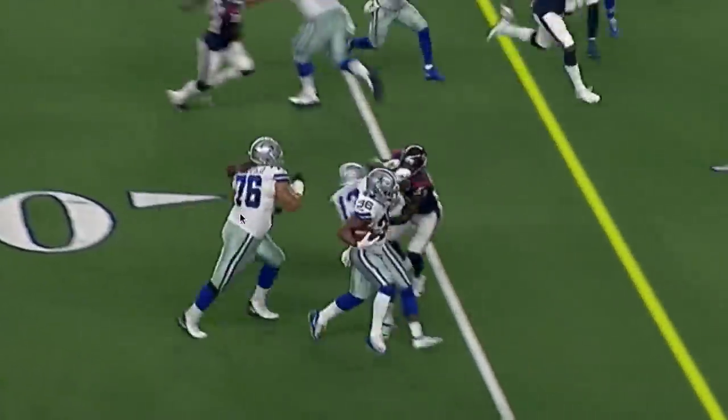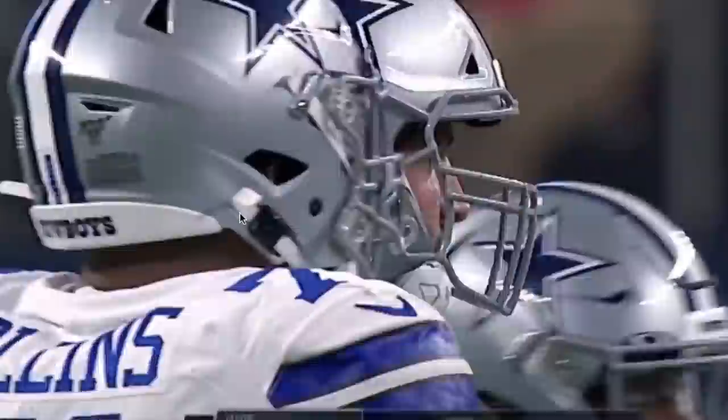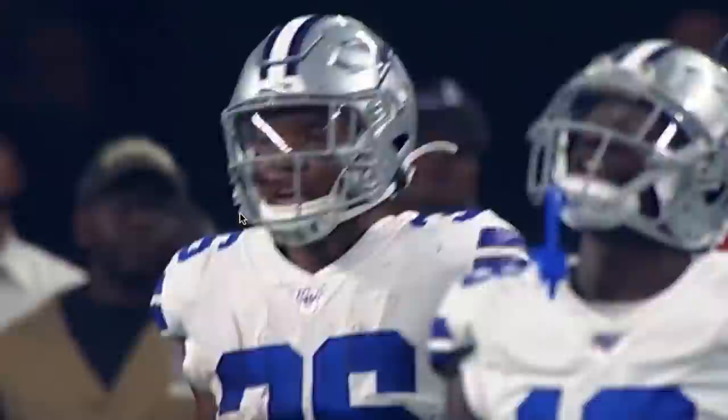It's like a block in the side. Come on, refs. Referees trying to hold us, man. Do they give us another look at the Jason Witten block? They're not going to give us another look at the Jason Witten block because they know they was hoeing us.